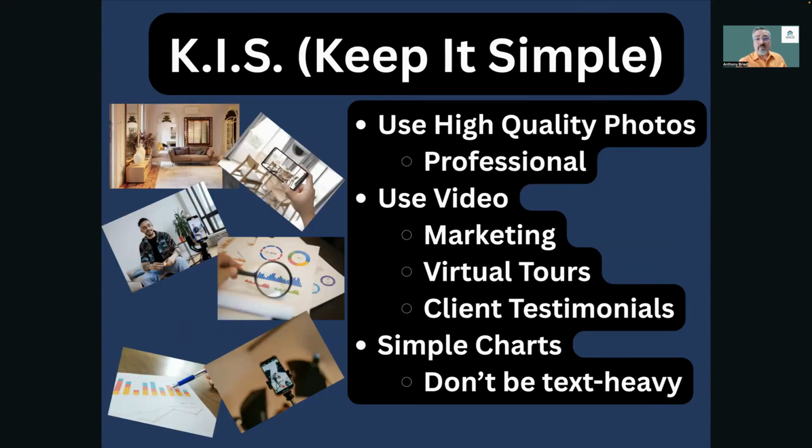We're just going to keep it simple. A simple KISS, keep it simple. So use high quality photos to showcase any listings that you might have had. Hopefully they're professional photos. Use video. People are very visual. So have videos about your marketing. Have videos about the virtual tours that you're doing for your listings.